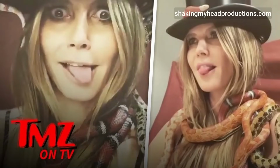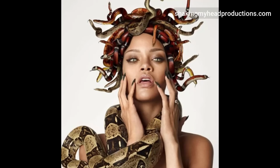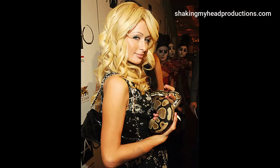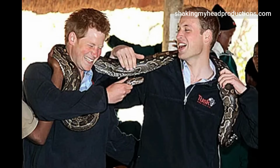And the Lord God called unto Adam, and said unto him, Where art thou? And he said, I heard thy voice in the garden, and I was afraid, because I was naked, and I hid myself. And he said, Who told thee that thou wast naked? Hast thou eaten of the tree whereof I commanded thee that thou shouldest not eat? And the man said, The woman whom thou gavest to be with me gave me of the tree, and I did eat.